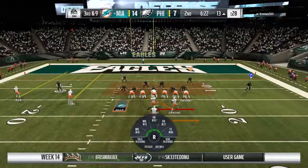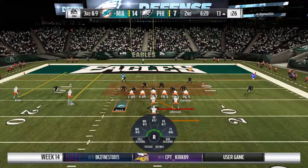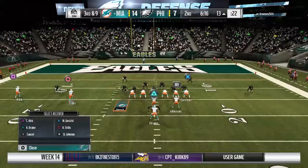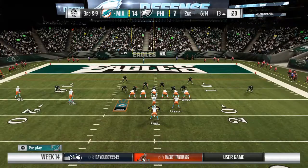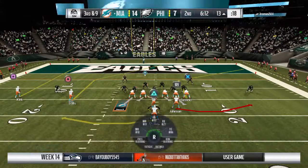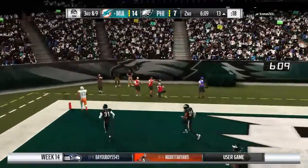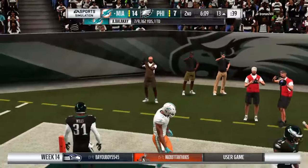Tight end right. Watch safety. They'll drop to throw. And this is going to be incomplete.